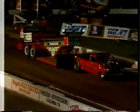As you can see, he came out real hard. His front end's just bouncing a little bit. That means he's got his weight right. And as soon as it comes off the ground, he's got a perfect run.